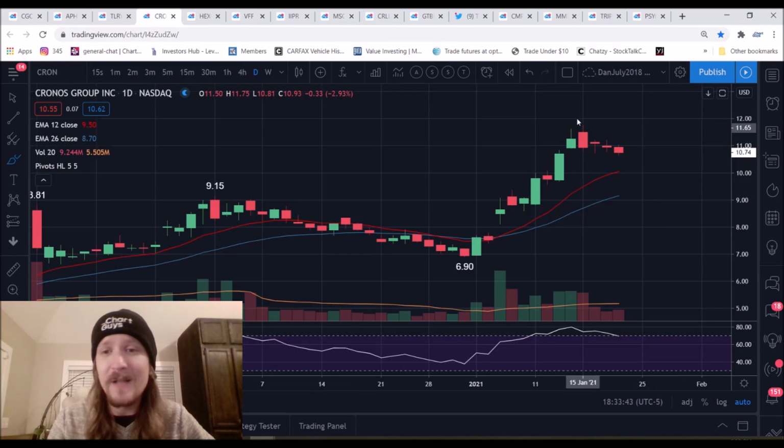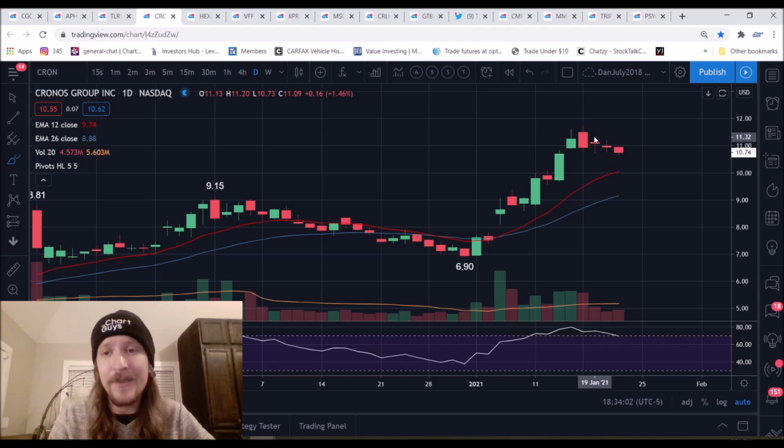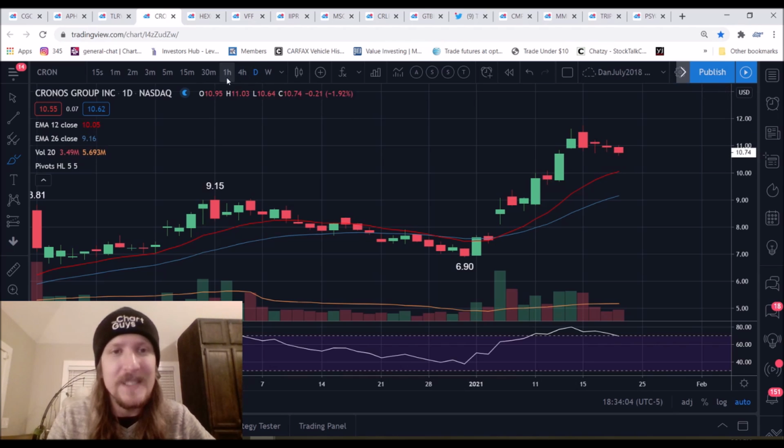Cron's healthy consolidation. This is a daily bull flag still. Very regimented, controlled consolidation. Low bear volume. And the last daily higher low was 8.60. So we're still way above that level. The daily EMA 12 is not in play yet. And again, this is the kind of consolidation that you scout an entry on because it is healthy and because we know we are looking for a daily higher low.